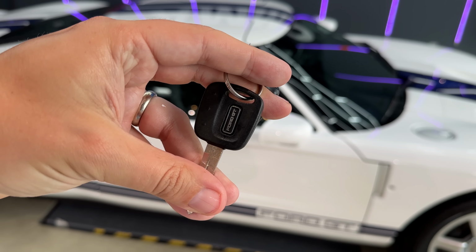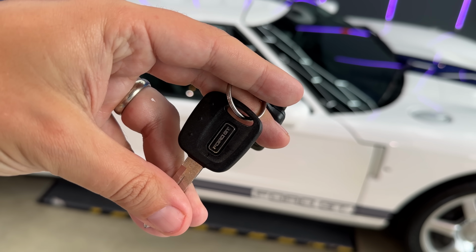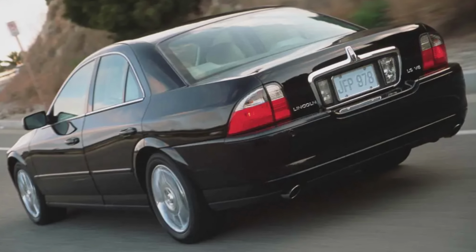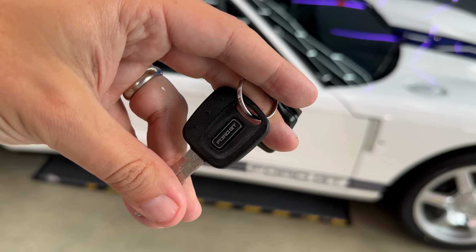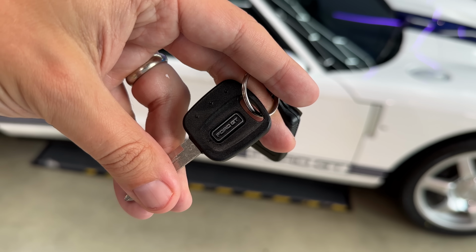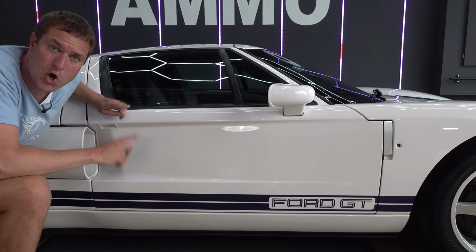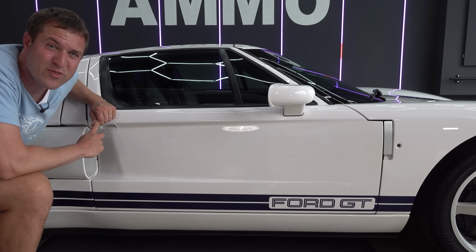The key itself is a little bit nicer. This key comes from the Lincoln LS luxury sedan, just with a Ford GT badge on it, but still a parts bin off the shelf from Lincoln instead of Ford, but not specially made for this car. And in terms of parts bin stuff, there's more than just that.